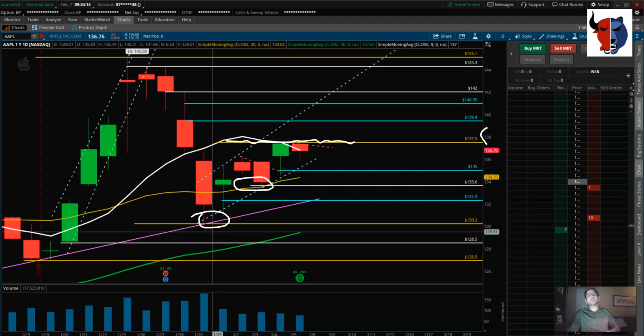Everybody's watching this 138 level on FinTwit, and they're like, hey, if it goes above 138, it's good for 141, and then 142, which is the swing high, sort of the resistance zone. And if you drill down into a lower time frame, it can be at this channel top here as well.